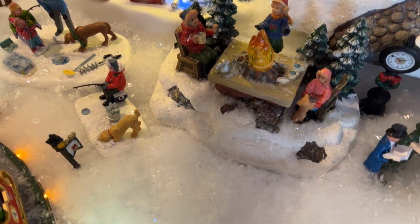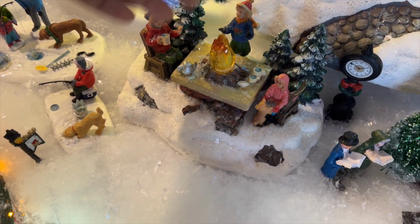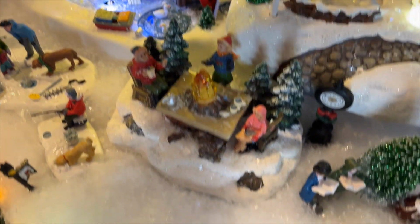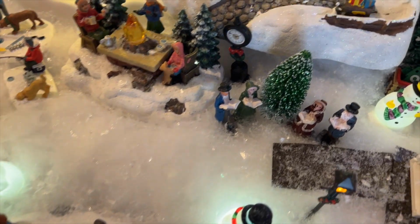Love that. We did integrate this piece that we had last year where people are sitting around the fire having hot chocolate and getting warm. This piece also lights up. I'll put that on in the night video, so stay and watch the night video.